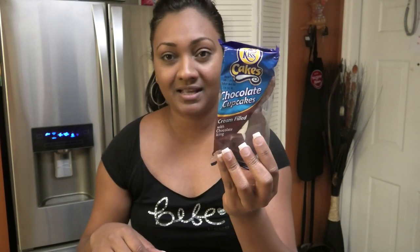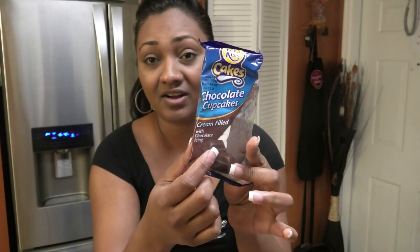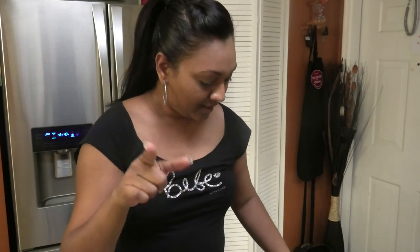Now, if you guys know, a Kiss cake in Trinidad tastes nothing like a Kiss cake or a cupcake out here in the US. These are the best things you'll ever taste. So you guys that travel to Trinidad, if you've never had a Kiss cake, these have icing on it. They come in pink and chocolate. You have to try it. They're really delicious.